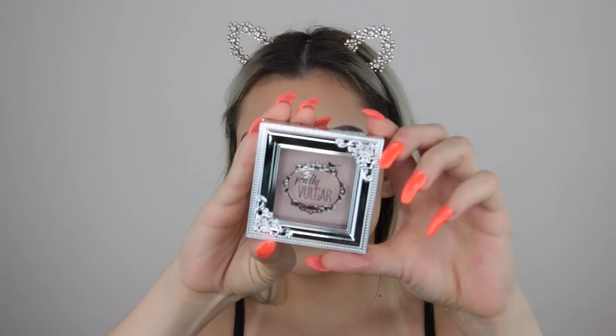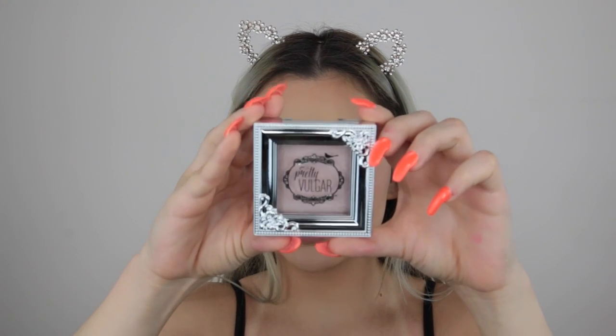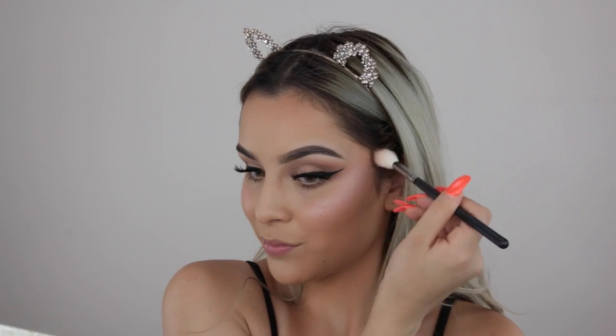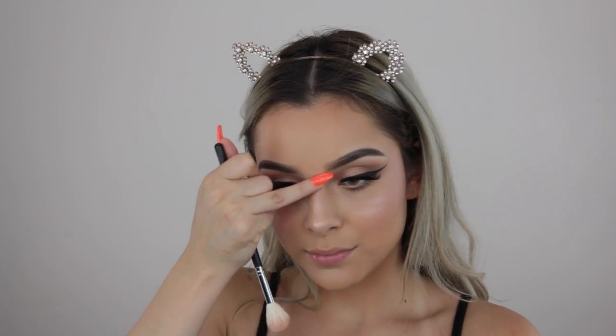Highly recommend this. Now I'll be taking their Shimmering Swan 41 shade Glimmers of BS highlighter, and it looks like this. Not completely subtle, but it's not completely out there. It's like the very perfect in between, just to give you a nice, healthy glow.